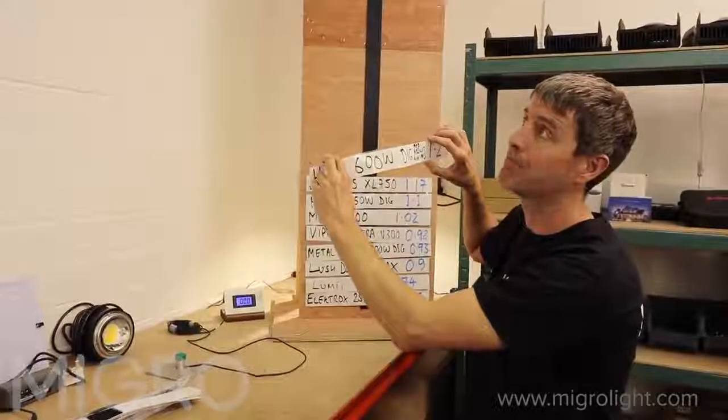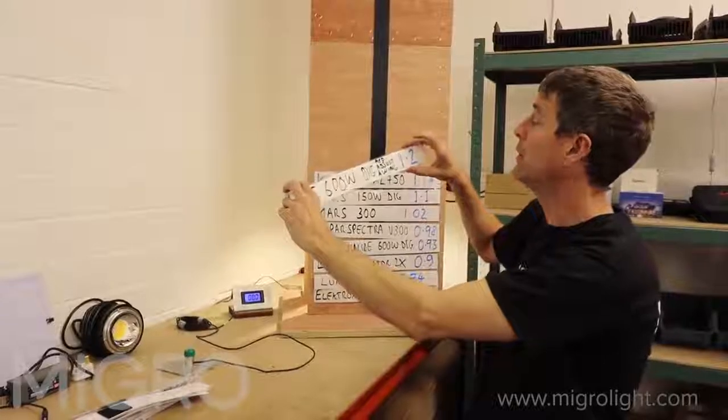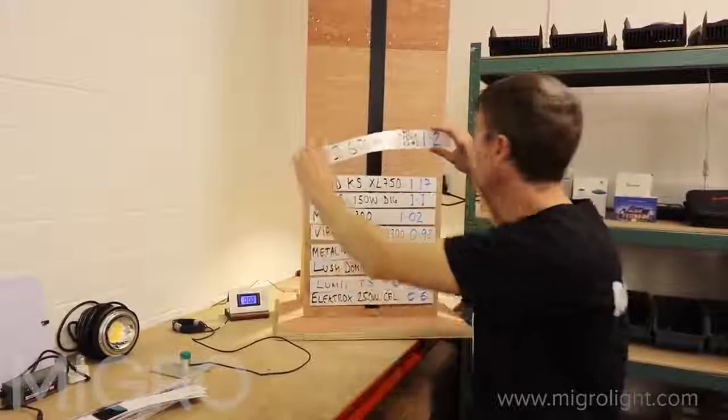It's very mature technology, so lots of people using them. You can get them very cheap and reliable. So anything below this marker, particularly LEDs, why would you buy it? Why would you buy it?